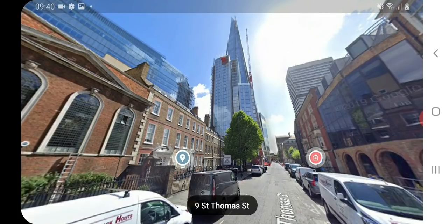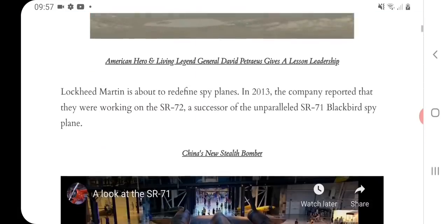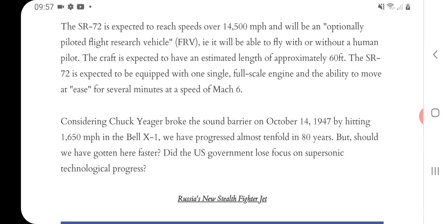And it's going to get even worse now with this article. If that wasn't bad enough, the SR-72 having to drop 3 London Shards in height per second, check this out. Now, as if that wasn't bad enough, the latest news coming out of Lockheed Martin regarding the SR-72 just makes it even worse. Lockheed Martin confirms the SR-72, son of Blackbird, will reach anywhere in the world in 1 hour. Just scroll down. The SR-72 is expected to reach speeds over 14,500 miles an hour. Wow!